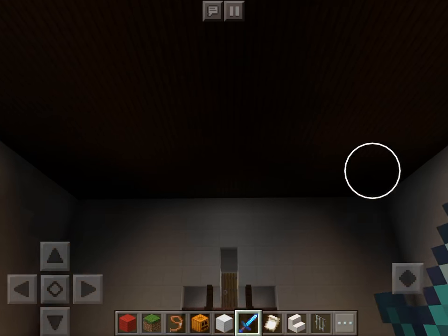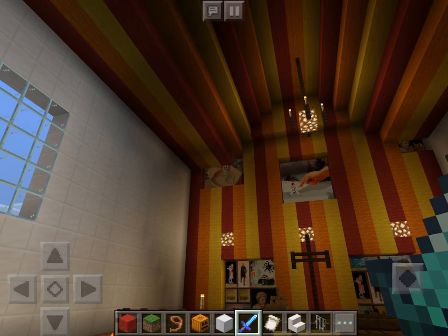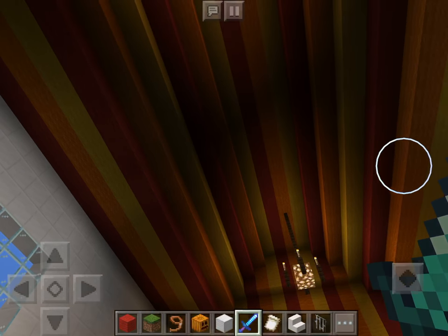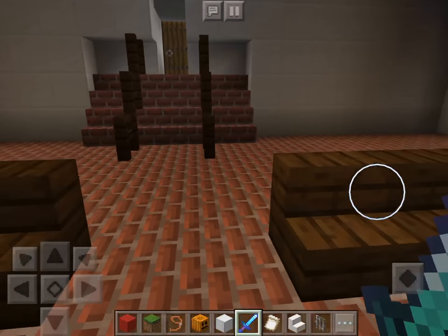Now I'll be showing you the roof, the redwood ceilings and beams. The redwood tree is California's state tree, and it is decorated with the church. Pretty cool, huh? Now I'll be showing you the cemetery.